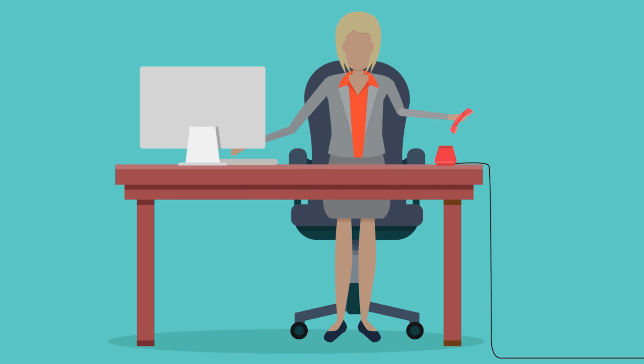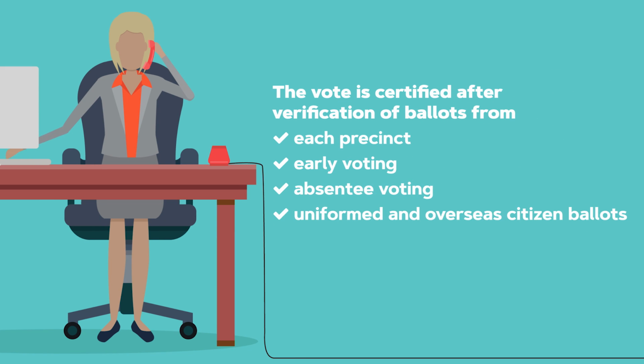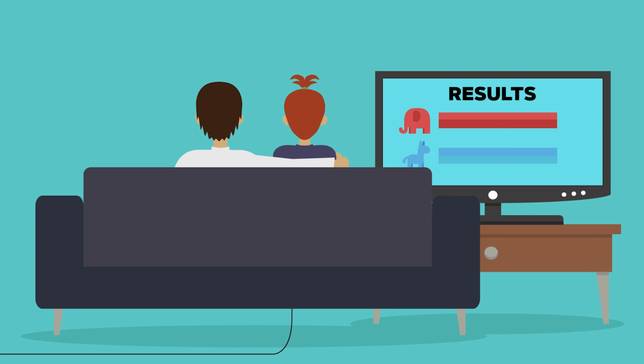Although we may know who won an election within a few hours, results are not official until the vote is certified by the election office. That happens once the office verifies the ballots from each precinct, early voting, absentee voting, uniformed and overseas citizen ballots, and provisional ballots. These ballots are kept in a secure location as required by law. Once all records are confirmed, election results become official. And many jurisdictions conduct post-election audits to further validate results.